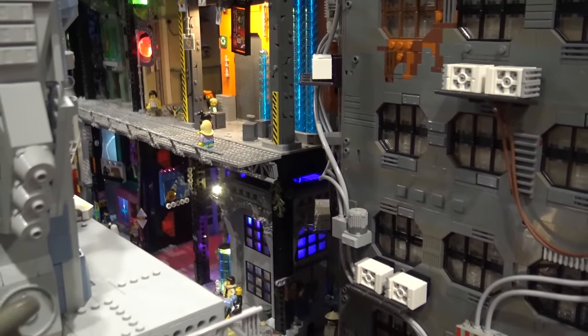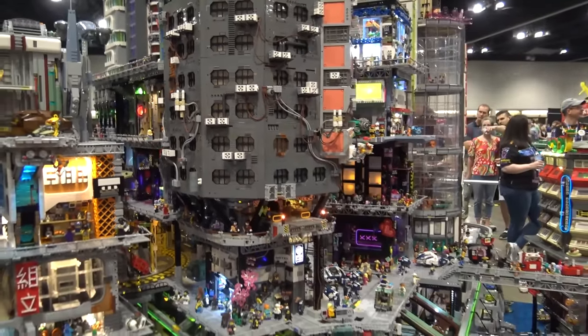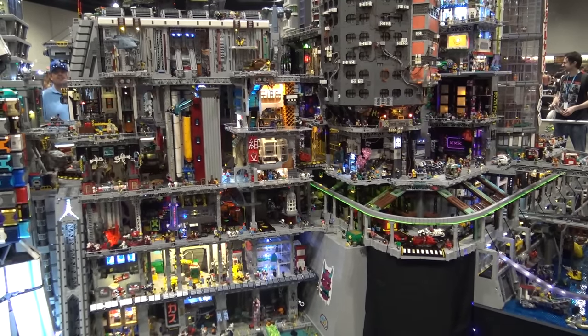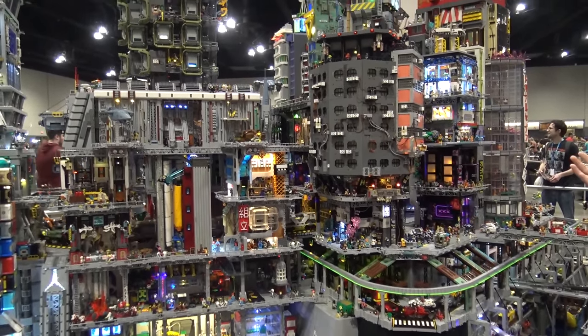And I did two more towers here. They're a little hard to see because there are so many awesome contributions to this build. It's like an actual city. Some things get lost in it, which I think adds to the whole amazing detail of it.